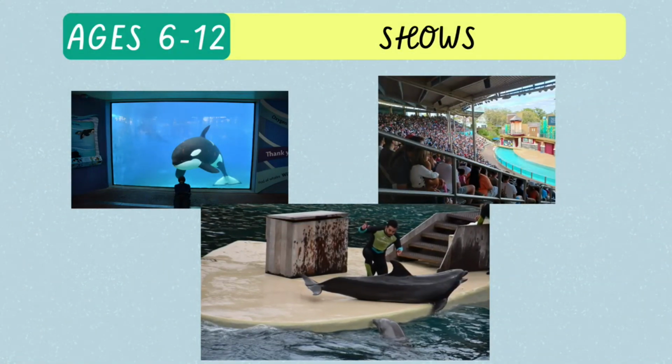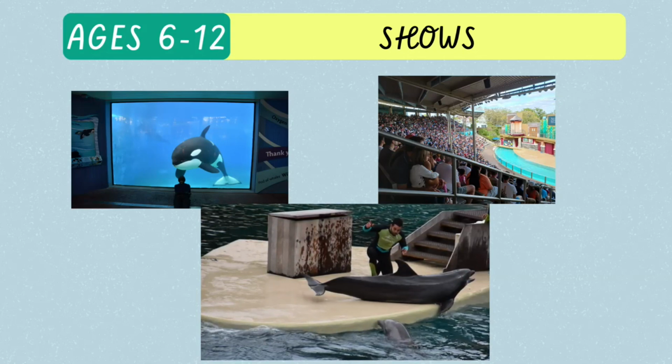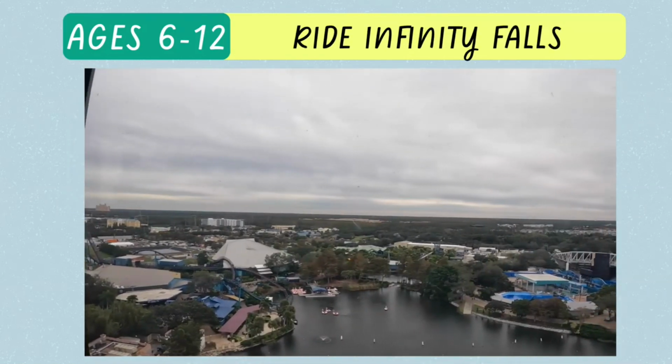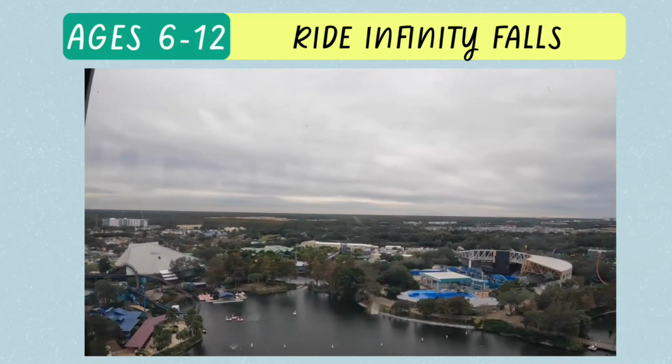It's a great show. It was a little lacking in humor for a little while. The humor has increased again, and they have a mime who will kind of entertain before the show begins. Now, if you have that 6 to 12-year-old, they may be tall enough to do a few of the rides. Of course, some kids don't like to do rides.